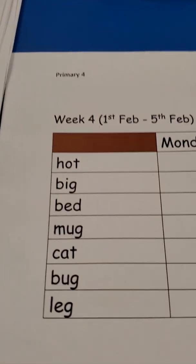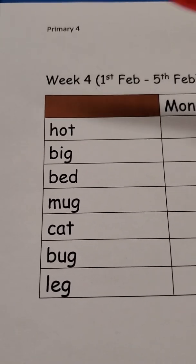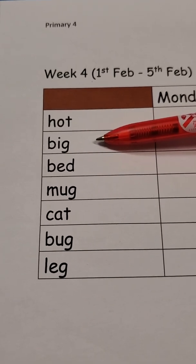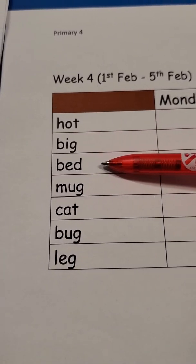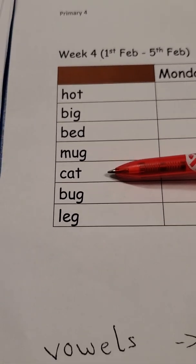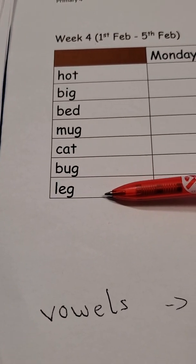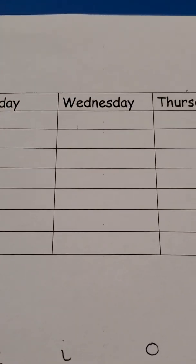Let's read through our words together. I'll say them and then you repeat after me, okay? Hot. Big. Bed. Mug. Cat. Bug. And leg. Very good. And we write them into our Wednesday column.